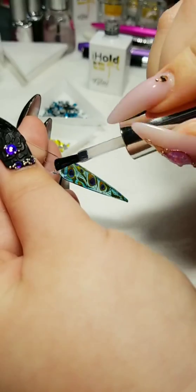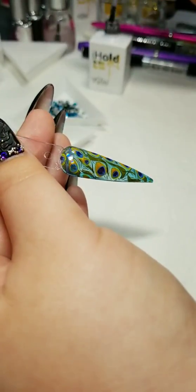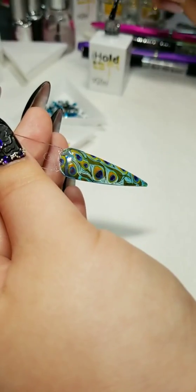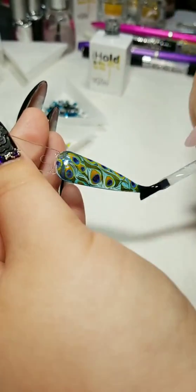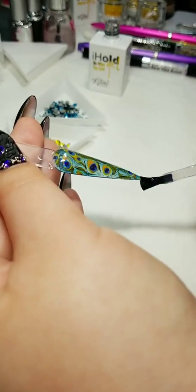Float it over the glue gel. You don't want to have any hard brush marks. That means you're scraping into it and removing it, and we don't want to remove it.